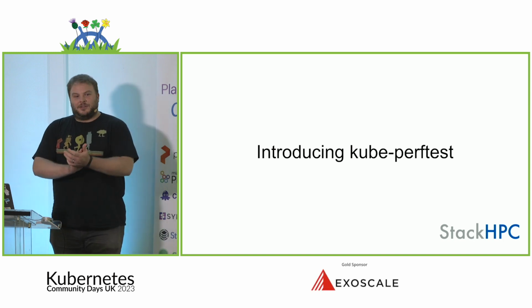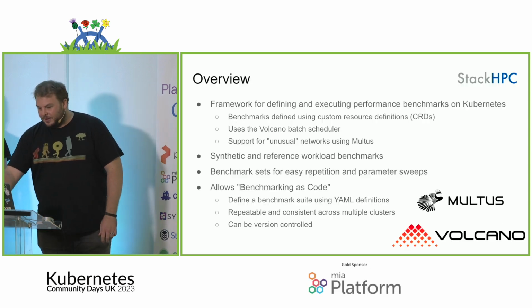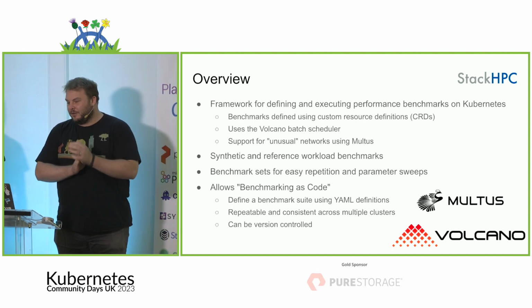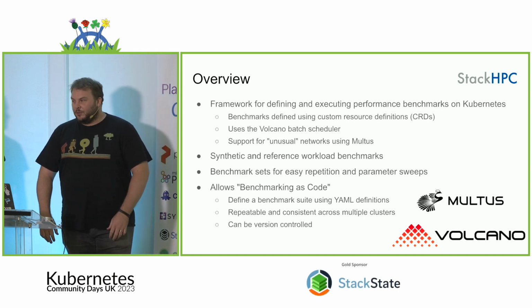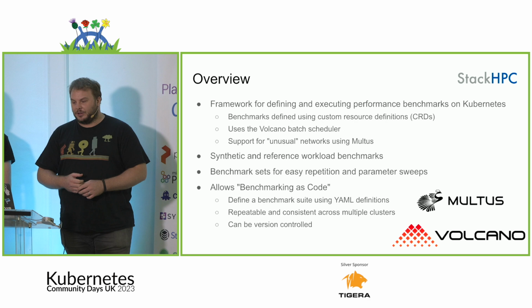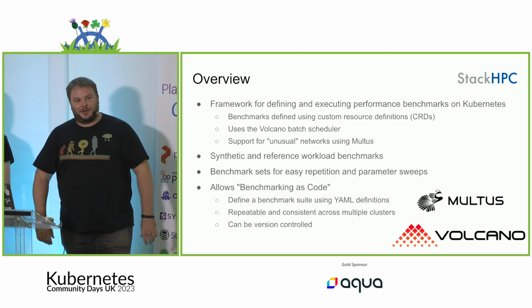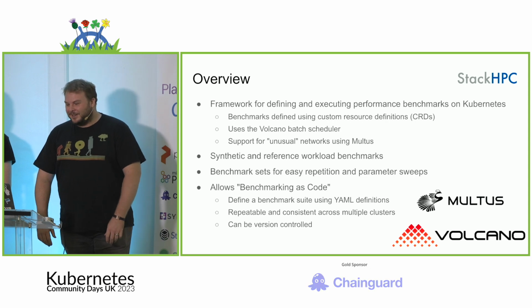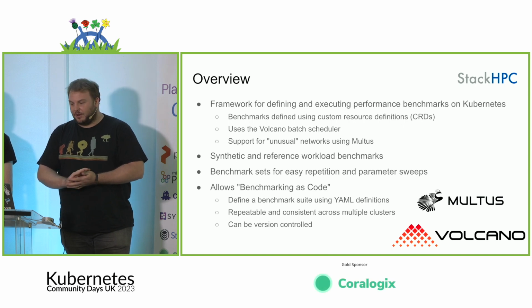So we built a thing to do performance testing in Kubernetes. It's called kube-perftest. It's a Kubernetes operator. It provides a framework for defining and executing performance benchmarks on Kubernetes clusters. You define these benchmarks using CRDs that are provided by the operator. We've built on top of the Volcano batch scheduler, which is a CNCF project. And we also support unusual networks using the Multus CNI project. We'll talk more about that later. And we've implemented a handful of benchmarks so far, a combination of synthetic and reference workload benchmarks.